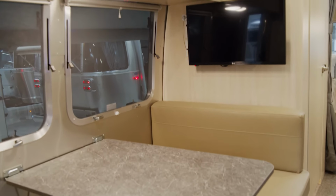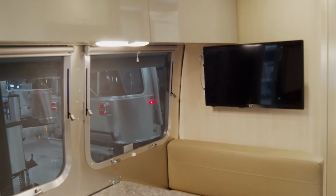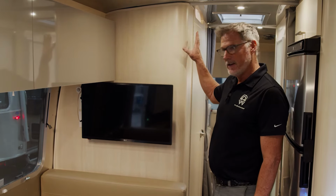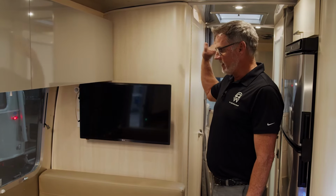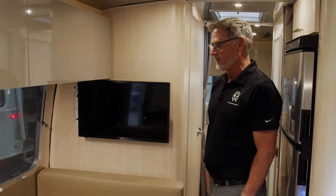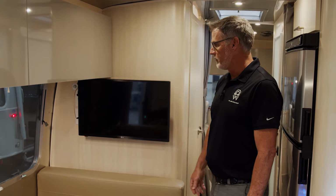I'm showing the family room TV right here. Both of the TVs, both this one and the one in the bedroom, are connected to an HD antenna, and that comes standard. Essentially what that means is that anybody who's broadcasting anything in HD, regardless of where you're camping, you'll be able to pick that up.